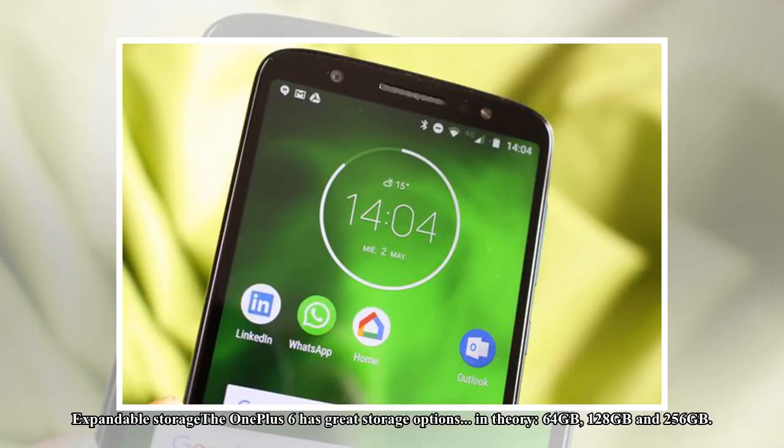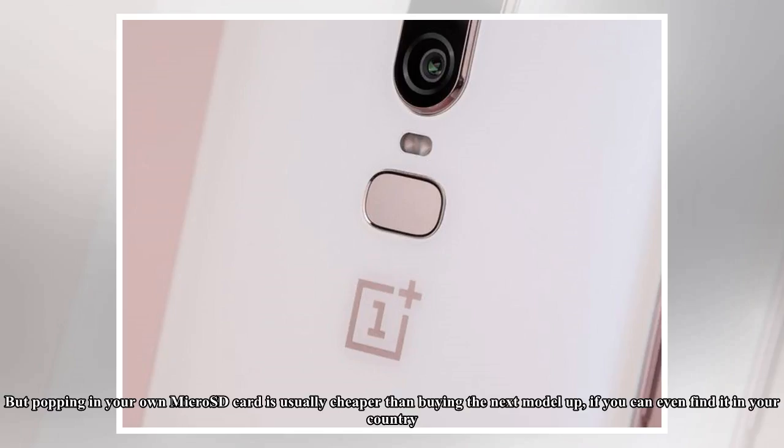Expandable storage. The OnePlus 6 has great storage options, in theory: 64GB, 128GB and 256GB. But popping in your own micro SD card is usually cheaper than buying the next model up, if you can even find it in your country.